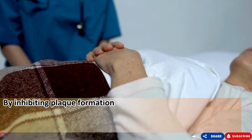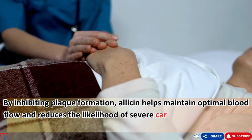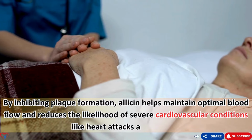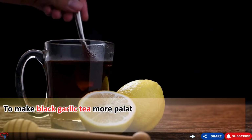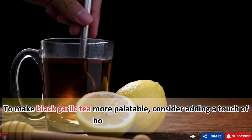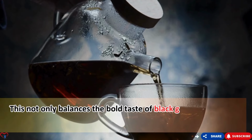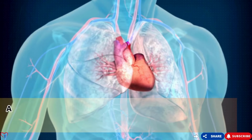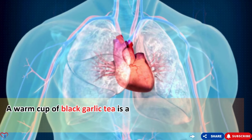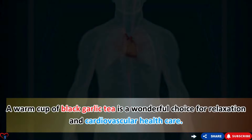By inhibiting plaque formation, allicin helps maintain optimal blood flow and reduces the likelihood of severe cardiovascular conditions like heart attacks and strokes. To make black garlic tea more palatable, consider adding a touch of honey and lemon. This not only balances the bold taste of black garlic but also aids digestion, enhancing the tea's flavor. A warm cup of black garlic tea is a wonderful choice for relaxation and cardiovascular health care.